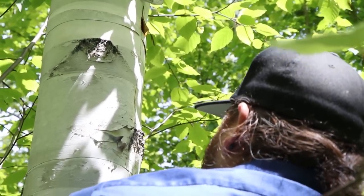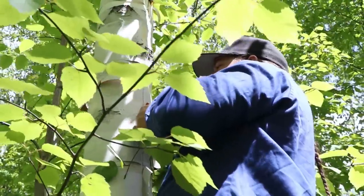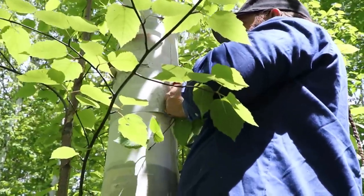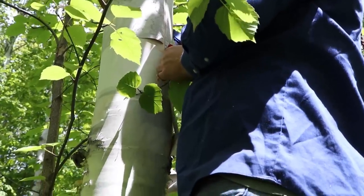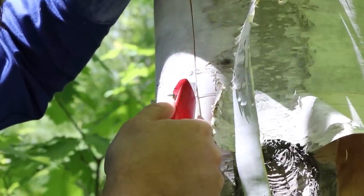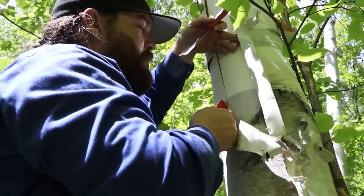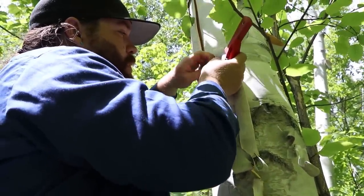So it's really important to be very gentle when you're doing this, or to at least have someone show you how to do it properly before you try to do it yourself. And when you're actually harvesting the bark, you only want to take what you're going to be using. So if you have a project in mind, you only take what you need. Sometimes that inner layer likes to stick, so you might have to drag it through a little bit more.